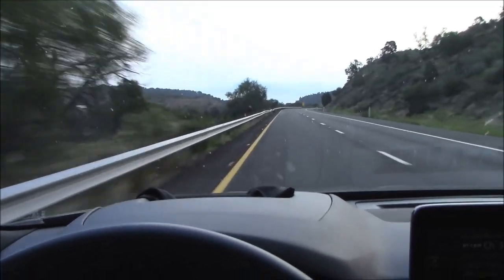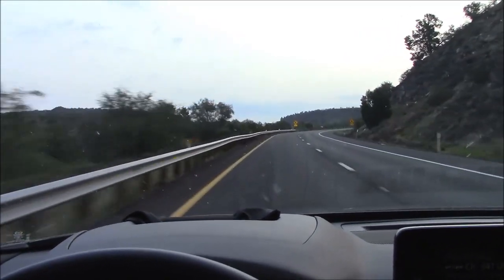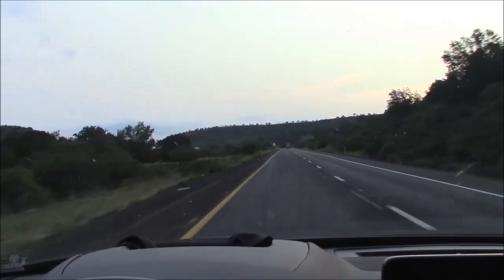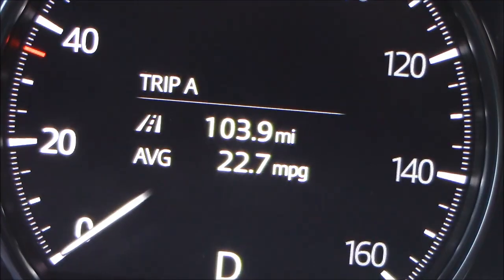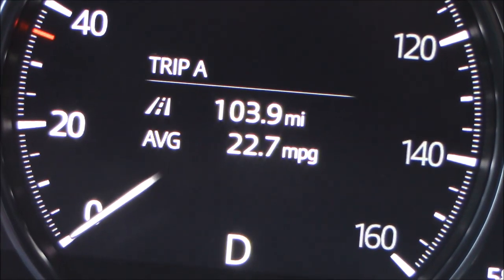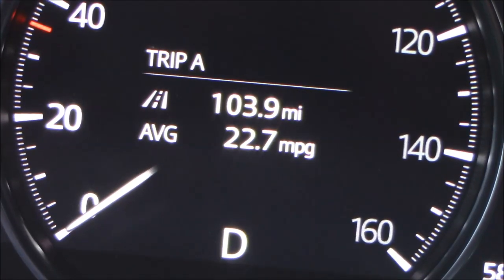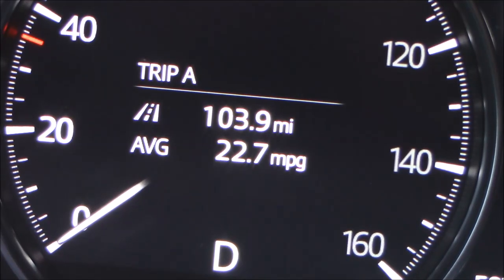We're going from an elevation of 1,200 feet to around 5,500 feet. And this little turbo engine is doing a great job of climbing. Very smooth and quiet. Lots of bottom end power. Well, 22.7 mpg, not overly impressive, but considering the steep climb we made and a lot of passing we did, it's respectable enough. There's a return trip coming up, so don't go away.